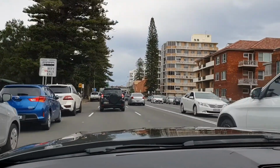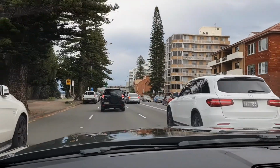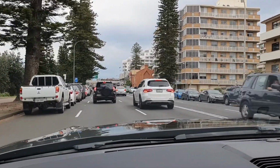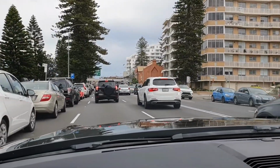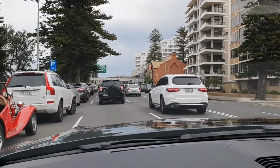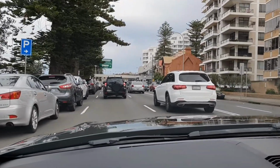This thing doesn't like the traffic, it wants to just get up and go. All the horses under the bonnet are getting impatient. They want to get out and run.